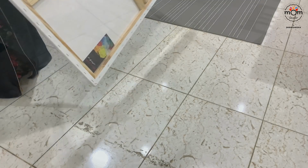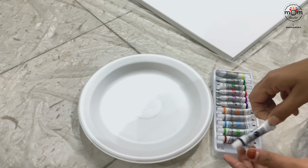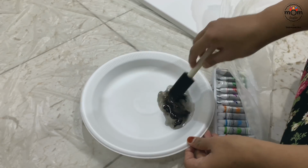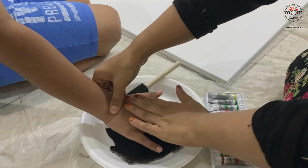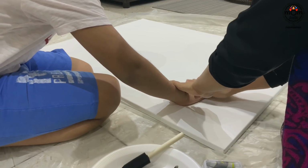We went over to Jarir bookstore where we finally got a very big size canvas. I chose bright colors as well as black. Added some water to the paint, made them dip and print a few with one color, then asked them to wash their hands and come for the next color.